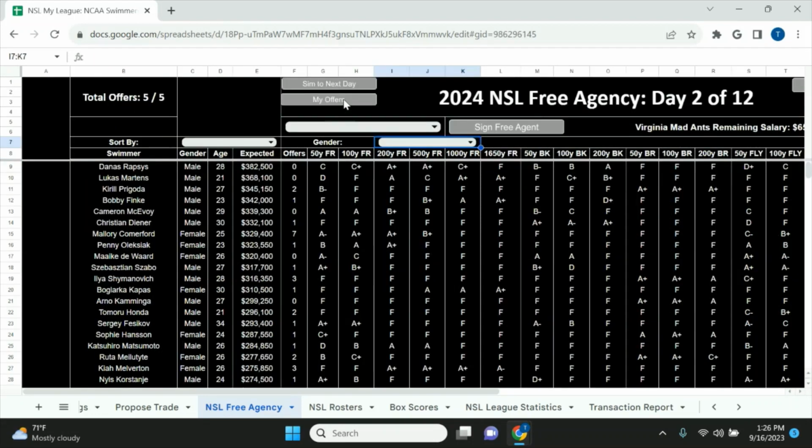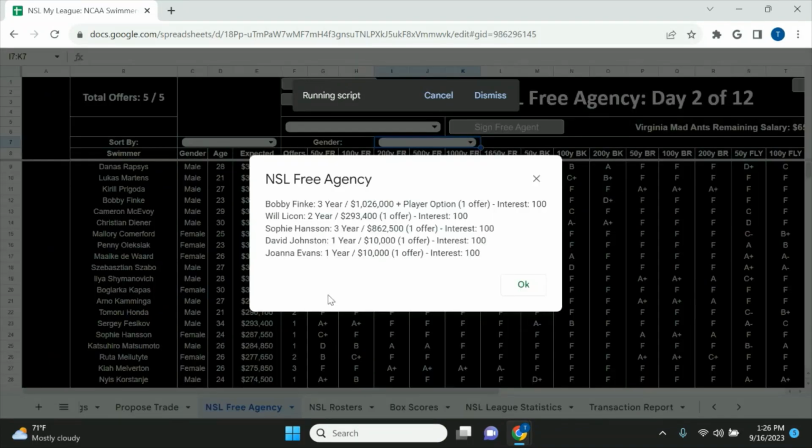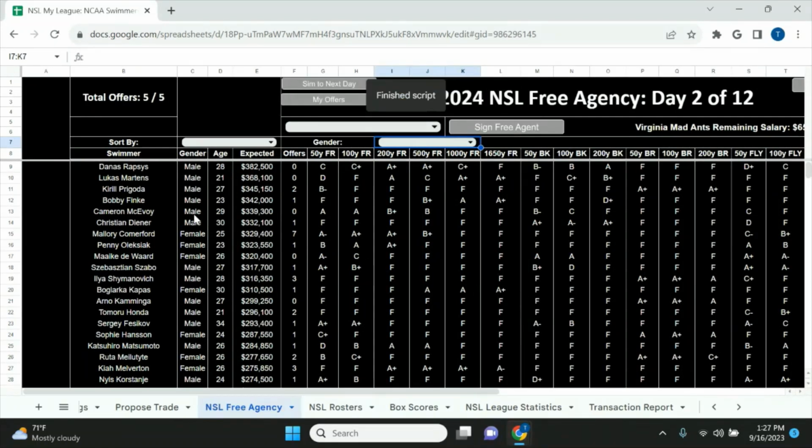Okay, so now day 2 of free agency, and we still have a good amount of money to spend, $650,000. We still have the offers of Willa Cohn and Bobby Fink, so I offered Sophie Hansen a deal, obviously because we had to make up a breaststroker on our team. David Johnson, who's a good distance swimmer and IMer, and Joanna Evans, who is a distance freestyler. And obviously we were really suffering in that distance freestyle on the female side, so let's simulate to the next day.